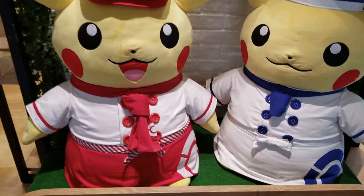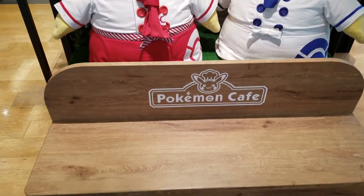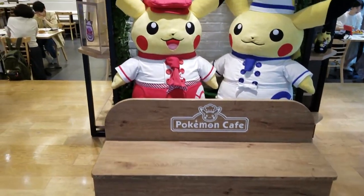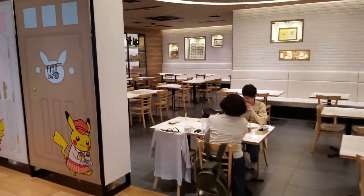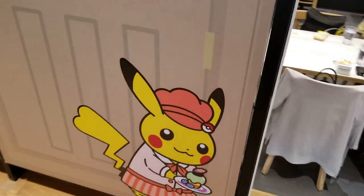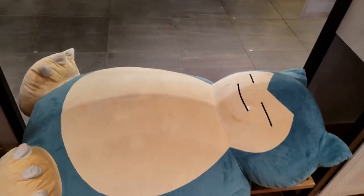We got Chef Pikachu. I guess it's a photo op spot. There's a bench where you can take pictures. As you can see, the shop is pretty quiet today. And we have Pikachu decals all over the place, including a fat Snorlax.